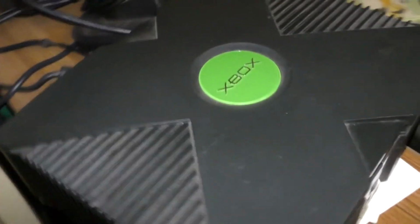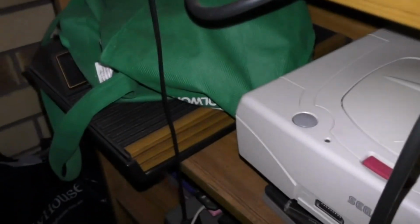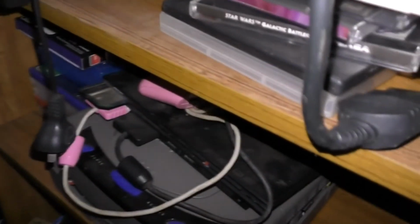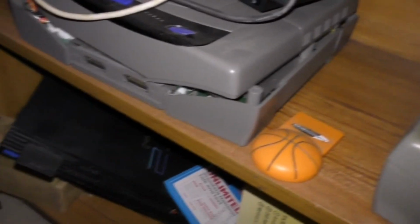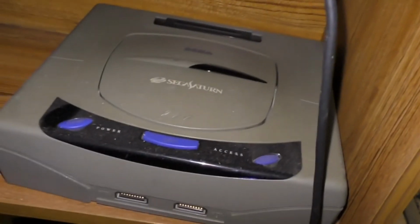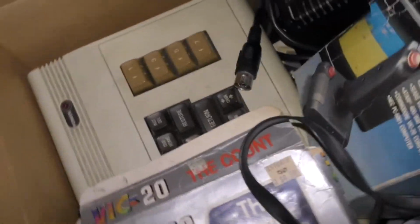This is the area where I do some repair projects. Xboxes, Saturns, Atari 2600s. Saturns, PlayStations, more PlayStations, Japanese Saturn. In this box, yeah, this is where I've got all the Commodore. What is it, VIC 20? That's what it is. Commodore VIC 20.